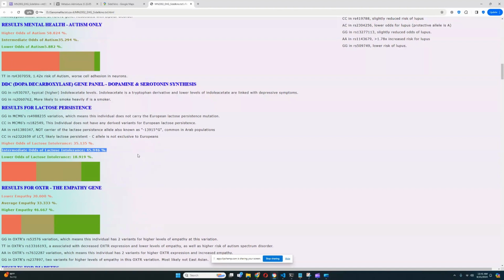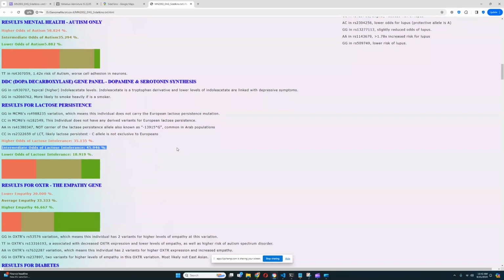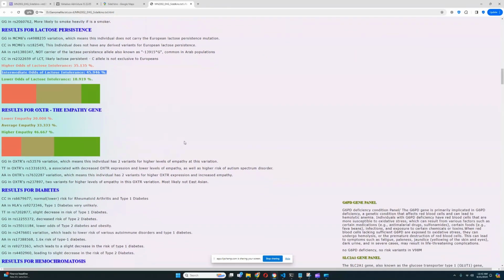Overall, his phenotype leads to intermediate odds of lactose intolerance based on these 4 genotypes. But he has one genotype for likely being lactose persistent, but then he has 3 other genotypes that lead to likely being lactose intolerant. So really, it's 1 versus 3, and all things considered, he most likely has intermediate odds of being lactose persistent. For the OXTR gene and empathy, it looks like he has a predisposition to a higher level of empathy based on these 4 SNPs.